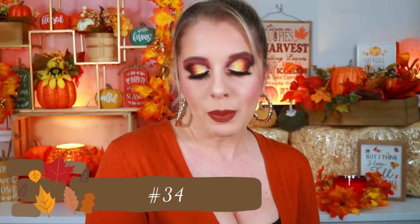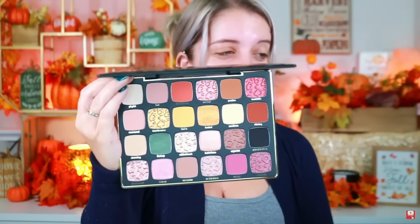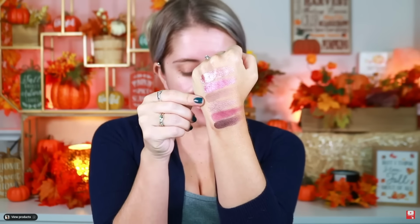Coming in number 34, we have another repeat palette, but for me, this palette just encompasses the entire fall season, not just fall, winter as well. At number 34, we do have the Tarte Man-Eater palette. This is the Man-Eater right here, and I think this is so pretty. You're going to have a great neutral palette with some pops of fall in here: oranges, mustard yellows, blacks, burgundy purples, and forest green. Those are colors I look for during the fall season. I feel like this really hits the mark.